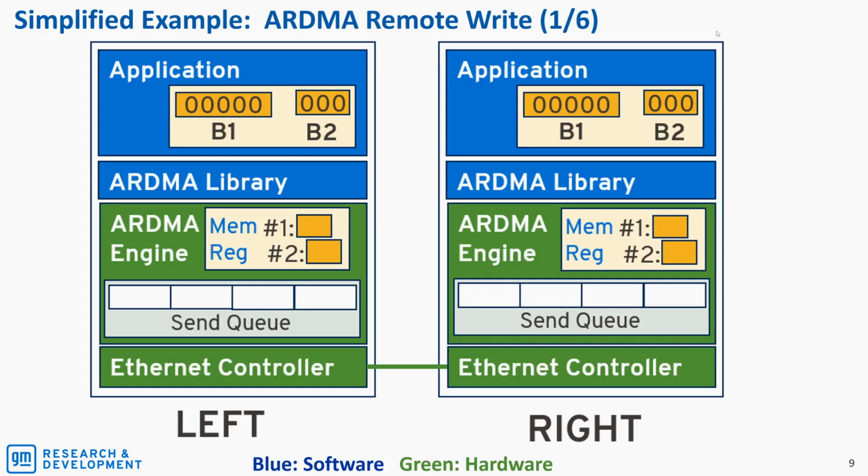So to bring things more to life, let's walk through a simplified example of an ARDMA remote write. What you see here is a somewhat more detailed view of a left ECU and a right ECU. You can see that everything shown in blue is software, everything shown in green is hardware. The applications have some application buffers, B1 and B2, there can be many more of course. And what you see is that buffers can be of different sizes, but corresponding buffers on the left ECU and on the right ECU have the same size. There's an ARDMA library which enables the application to talk to the ARDMA protocol engine. In the protocol engine you have memory registrations and you have a send queue. Below that there's just the Ethernet controller.